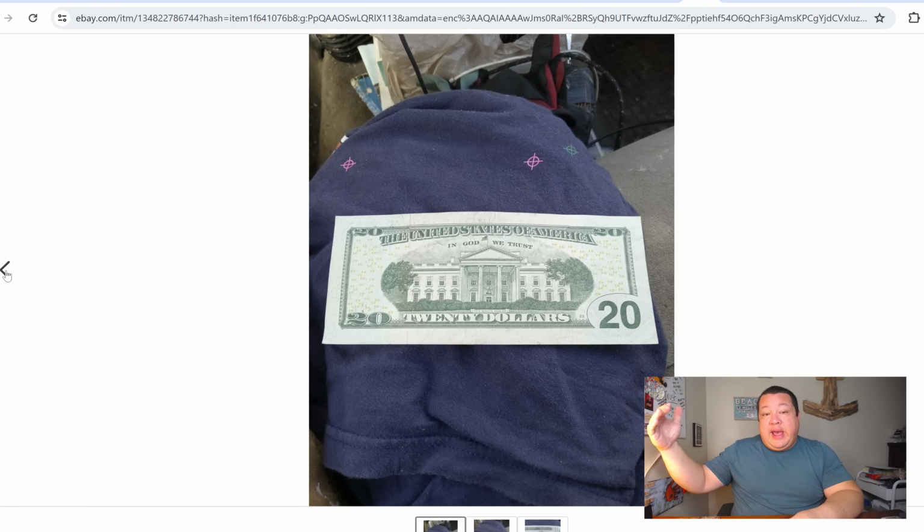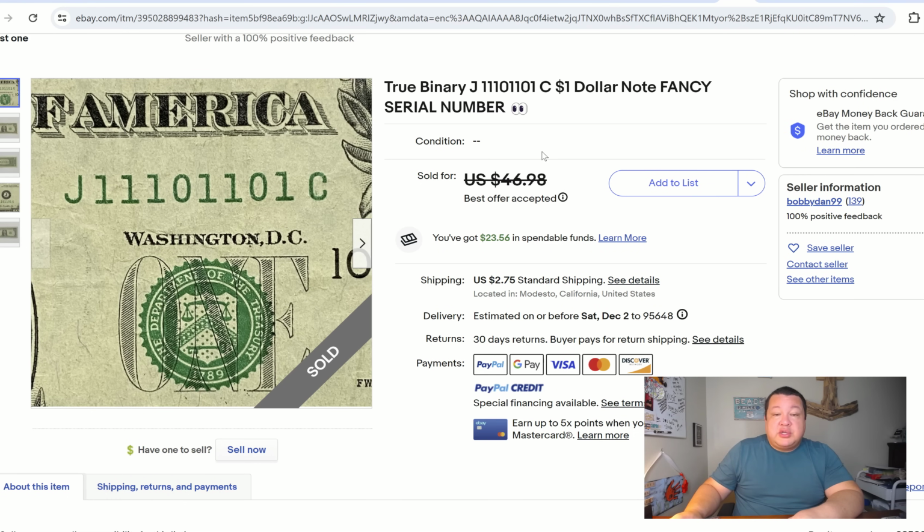They could go higher than that if you have a better condition note, if you have sevens or eights, or maybe even seven of a kind zeros, because that also indicates that it might be a low serial number as well. That's a killer note.